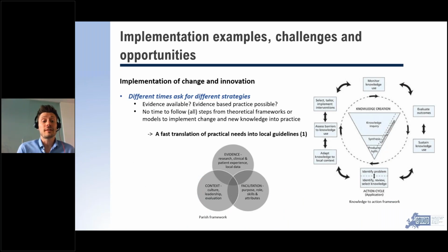Because different times ask for different strategies. Normally we can follow models and frameworks to guide us in implementation processes, but now we didn't have that much time. And first of all, didn't we always have time? Is there evidence available, and can we implement this in a good way into practice, or do we just work on clinical practice? Or if there are theoretical frameworks we normally follow, do we now have the time to follow them in the same way?